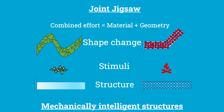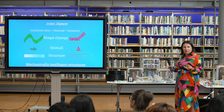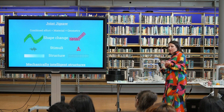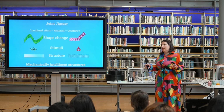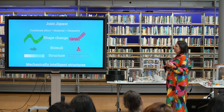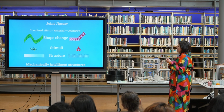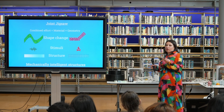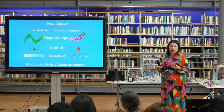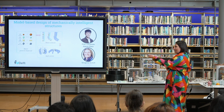We typically start with a structure or a certain generic design of a structure, and then we have geometry and material. Then we try to apply stimuli that come from the outside. That can be temperature change, a magnetic or electric field. So anything that can change in the environment can be a trigger. We can also induce this change if we want to for control purposes. And that results in a shape change. So that is how we actually embed intelligence or smartness into the structures themselves. And one way to do that is through smart particles.